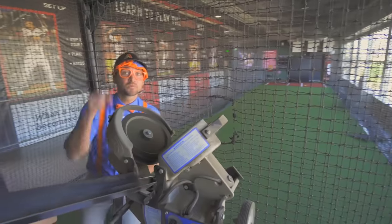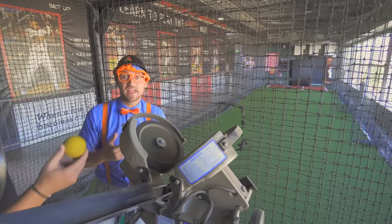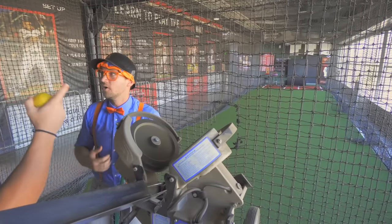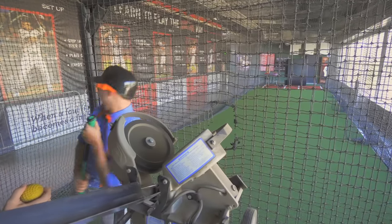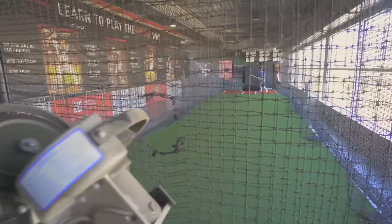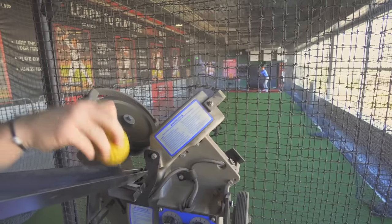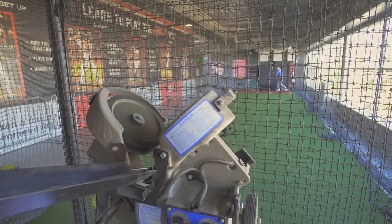Whoa, did you see that? When you put the ball right here, these spinny things throw it out really fast. And then, what do I do? You gotta go hit. Okay. All right, I'm ready. Okay, Blippi, here we go. Good job.